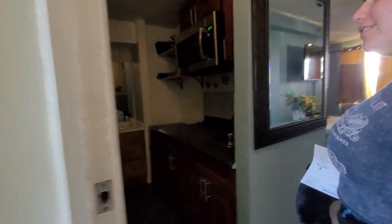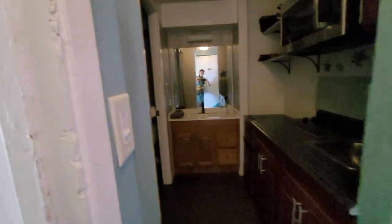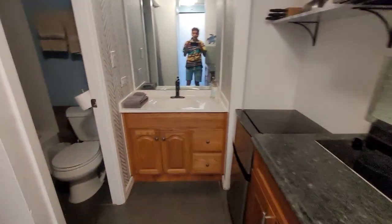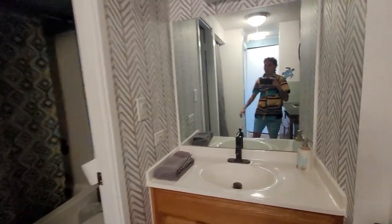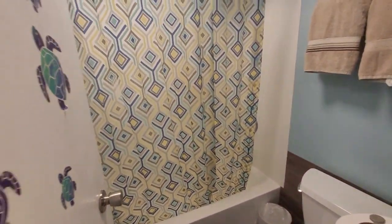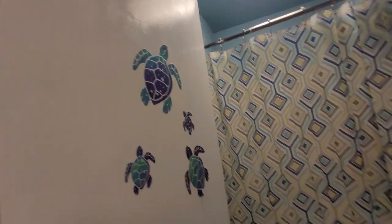It's cute and tiny. I love it. Hold on, let's turn on the light. Small little kitchen, very cute. There's gonna be more light. Here we go. Bam! Got a closet full of stuff. Got a cute little bathroom. This is all we need. Got some turtles on the door. What else we got up in here?